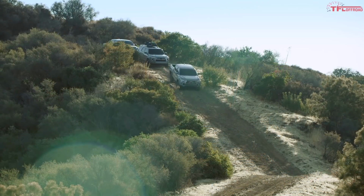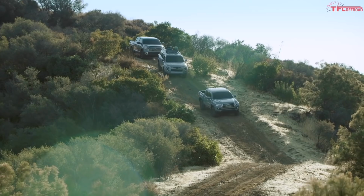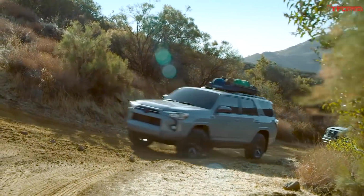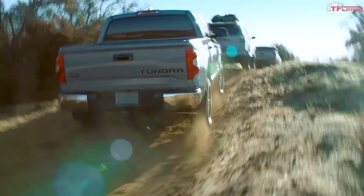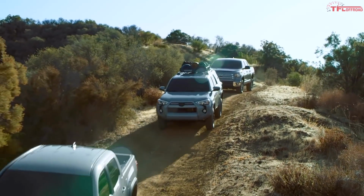Now TRD Pro, those are the top dog models. They're also the most expensive models if you want all of that off-road gear. Now the Trail Editions, Toyota is trying to give you something a little more affordable that offers some off-road gear, but mostly it just offers some really cool styling at an affordable price point. And let me tell you now exactly what I mean.